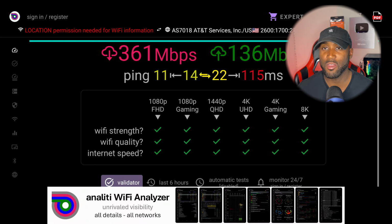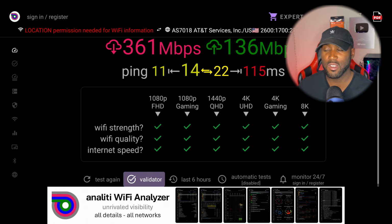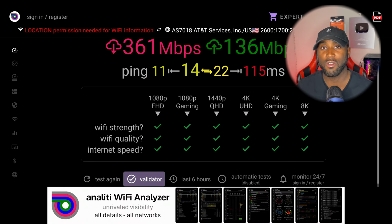As you can see, I'm at 361 megabits per second, which isn't too bad, but you want to make sure that you're running at 25 megabits per second or greater to guarantee the quality experience that you'll have using a Fire TV device, which is primarily a Wi-Fi device.